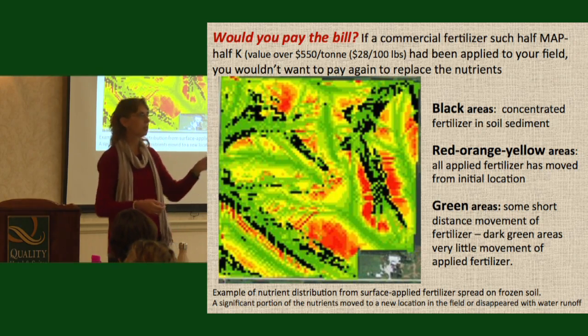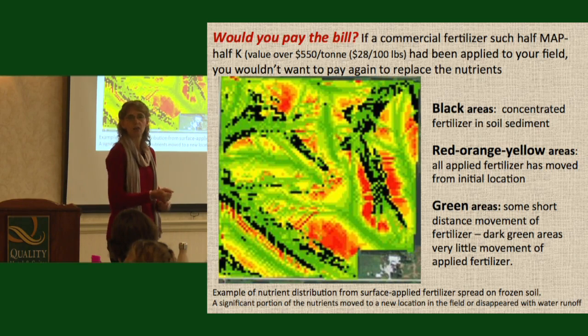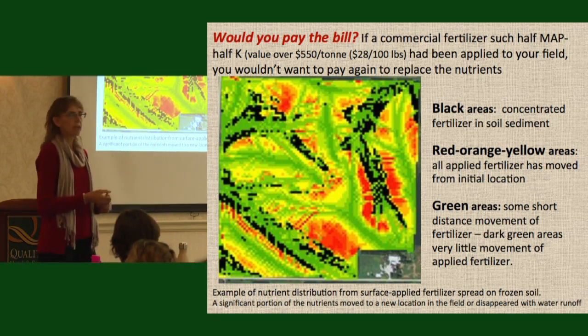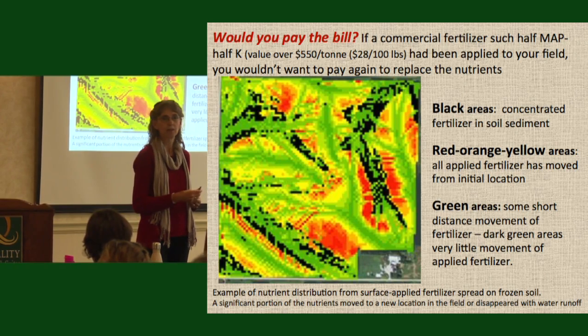And that's not counting the amount that went off in the water into the creek. How does a farmer compensate for that kind of fertilizer application? And my question is, if one of your clients had this kind of a map that showed what the fertilizer distribution was in the field, would they pay the bill?